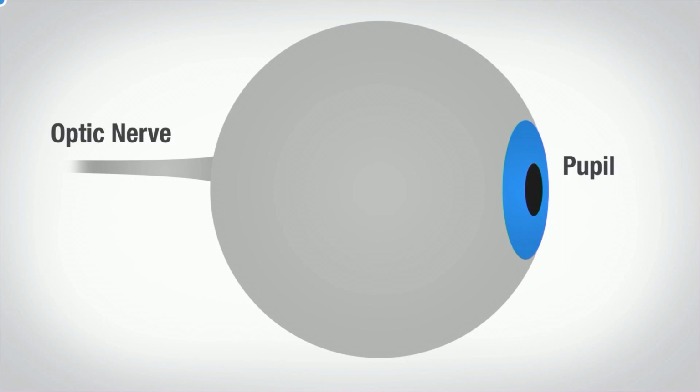And a lot of it comes down to your eyes. So let's start with a quick refresher on how your eyes work, and then we'll go from there. So let's go back to the iPad. This is the front. Here's your pupil. That is a very blue eye, and your optic nerve in the back.